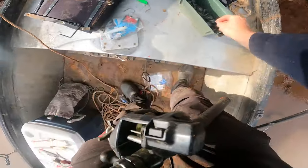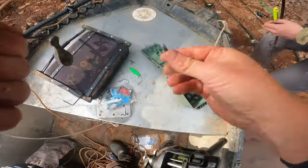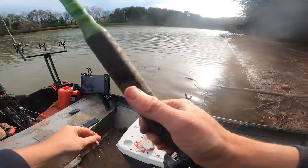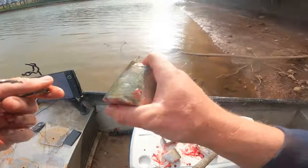Put a 10 on this one, huh? Yeah, why not? Probably be fine. I'm gonna fall at some point with these boots in this mud. Yeah, we have to clean them off sporadically.